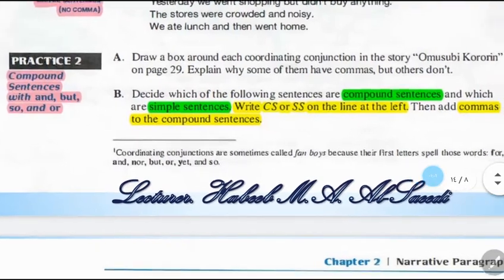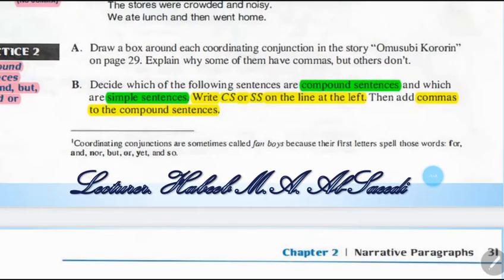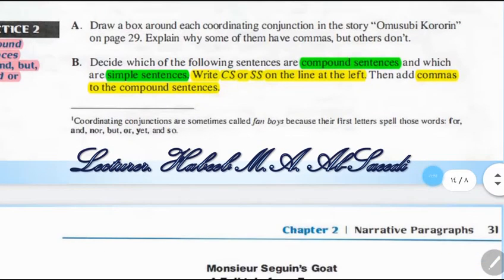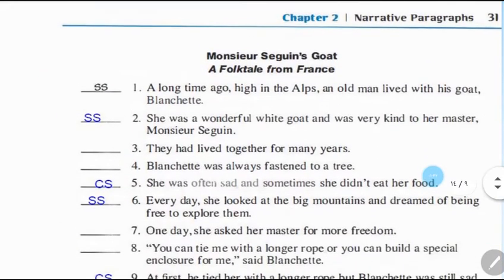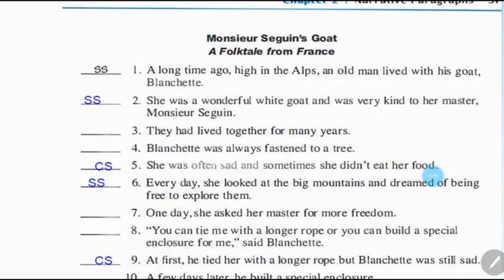Here in this exercise B, it's important. Decide which of the following sentences are compound sentences and which are simple sentences. Write CS, compound sentence, or SS, simple sentence, on the line at the left of each sentence, and use commas. Then add a comma to the compound sentences. Okay, first you have to do what? To write whether it is a simple sentence or a compound sentence. To write SS for simple sentence and CS for compound sentence.